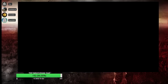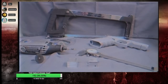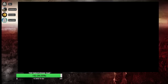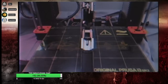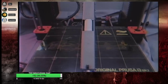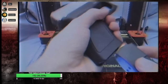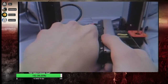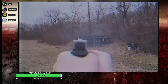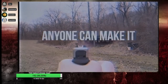So gun control in America is a moot point. And in 20 years, when we have a solution for smokeless powder, when we can metal print our guns, there will be no gun control. Gun control will be dead for real. Yeah, and it's on its way there because of people like you guys and communities like ours. It's not going to stop, and it's only going to get bigger. And the more people try to stop it, the more people will fight it.